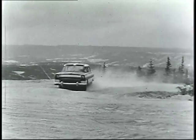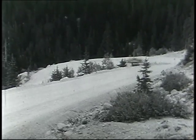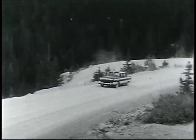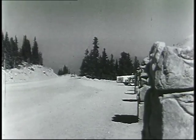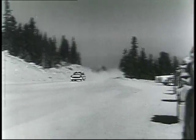The cars tore up the mountain. The new Super Turbo Fire V8 engine shows its worth. 205 horsepower working smoothly at every altitude. The small block V8 was showing its worth. This 205 horsepower engine had ample power for sudden spurts.